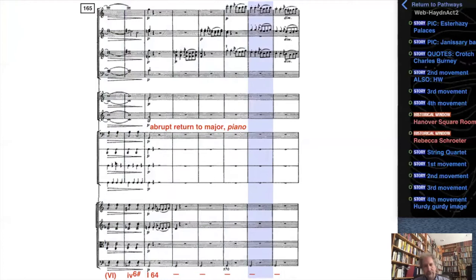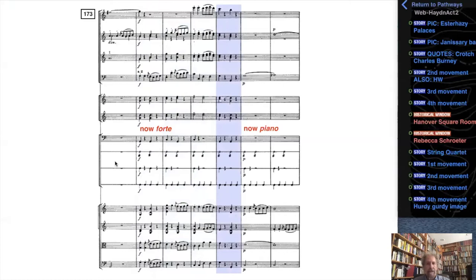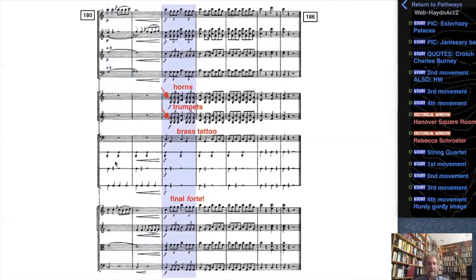My blood pressure is running a bit high here. Okay, finally back. Had the score, of course, we could anticipate a bit what was coming. But Haydn's audience had no idea, and it absolutely thrilled them to death, and they demanded and got an immediate encore.